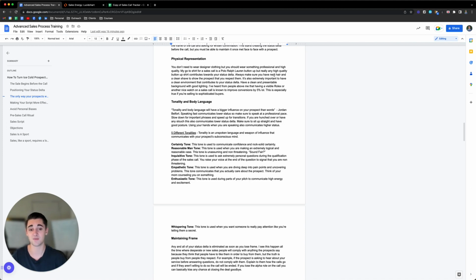Always make sure to have neat hair and a clean shave to show the prospect you respect them. This one sounds obvious, but I see so many people that just take sales calls and they don't have a clean shave. Having a clean shave shows the prospect that you respect them and it contributes towards your status. And all this might sound silly, but I promise you these little things make massive differences.